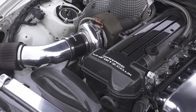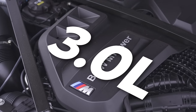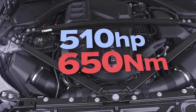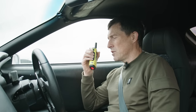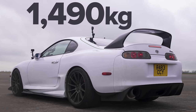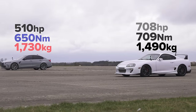So we've got similar size engines, right? 3-litre straight six. I've got one turbo. I think yours has got two, hasn't it? Yeah, I'm a 3-litre twin-turbo straight six. I'm pushing out about 510 horsepower and about 650 newton metres of torque. Right, so you're down on power compared to me because my car's tuned to 700, and you're down on torque too. I think your car's heavier. Mine weighs 1.5 tons. What's yours? Yeah, I'm not doing so well on the stats so far. I'm 1.7, so heavier, slightly below you on the brake horsepower, lower on the newton metres of torque.